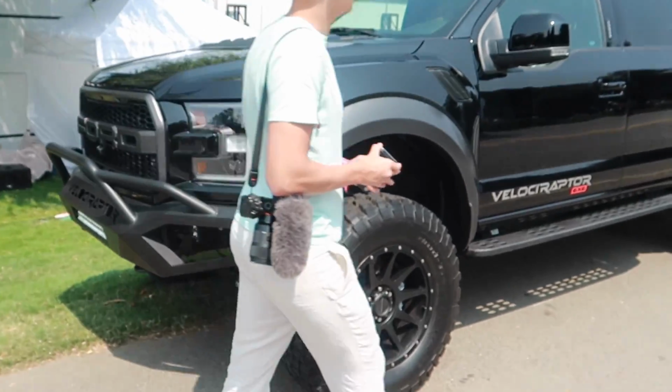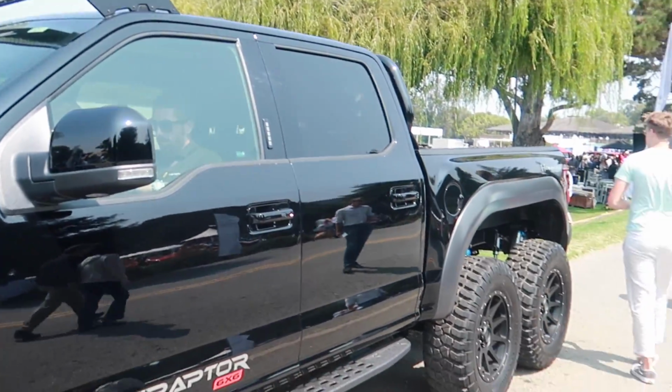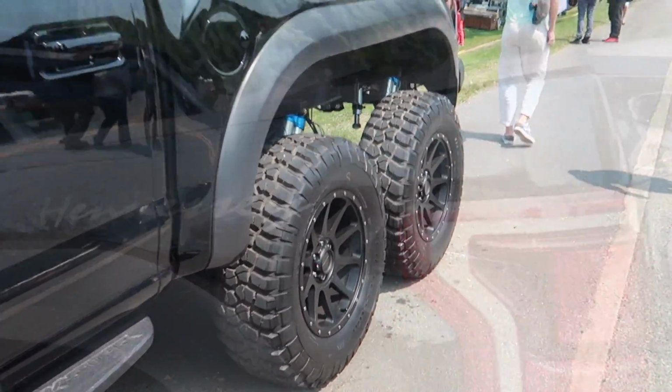And as we're walking back inside to the Quail, Velociraptor. Yeah, a little bigger than our Raptor, a little longer too. Sick.